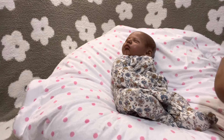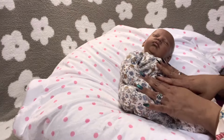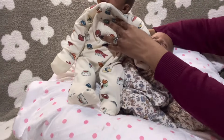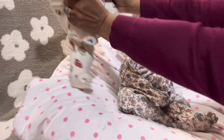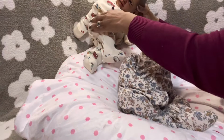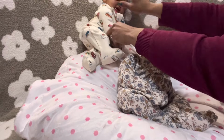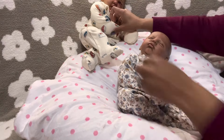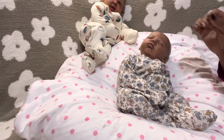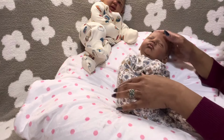So what I'm going to do is, this is the outfit that she's been in since she's been home. I'm going to send him over here by her. He likes to keep an eye on his little sister. That's why I'm sitting right here. There you go. You guys can see him. I don't even know if he's in the camera. But anyway, he's up there.